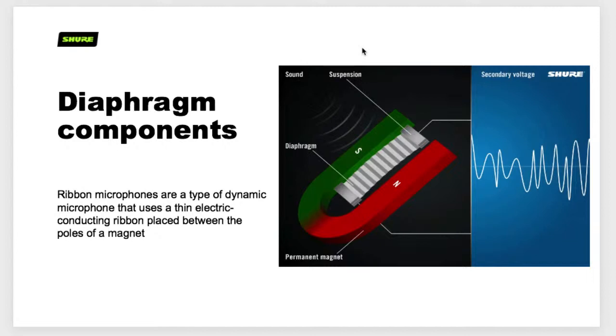Okay, so they are just a different animal. They're really great for using in the studio on electric guitar, especially because you could put it in front of your guitar cabinet. And then you could also have it be facing into a wall to capture the wall reflections, because ribbon microphones are naturally bidirectional, meaning that they pick up from either side of the microphone.